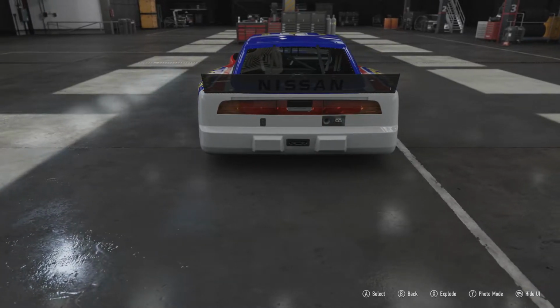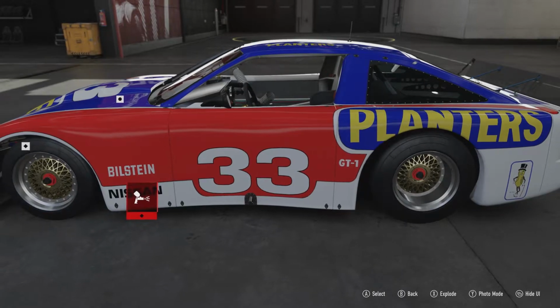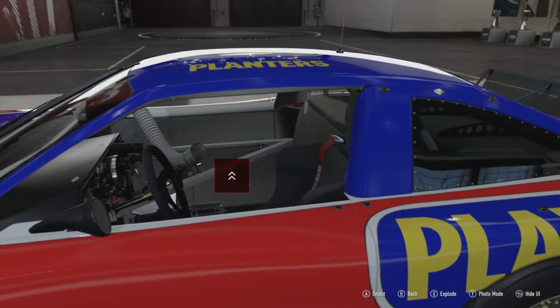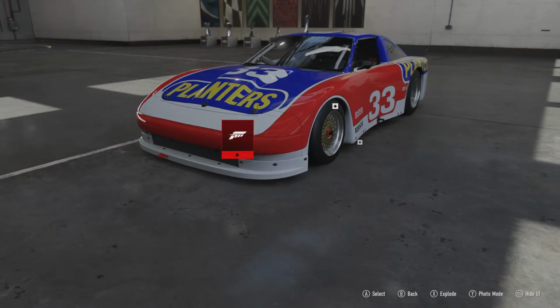Paul Newman, I think, was behind these cars, the film actor. Obviously more famous for doing film than racing, but nonetheless he did contribute a lot to the racing scene. So let's get out onto the track and see what this car can do.